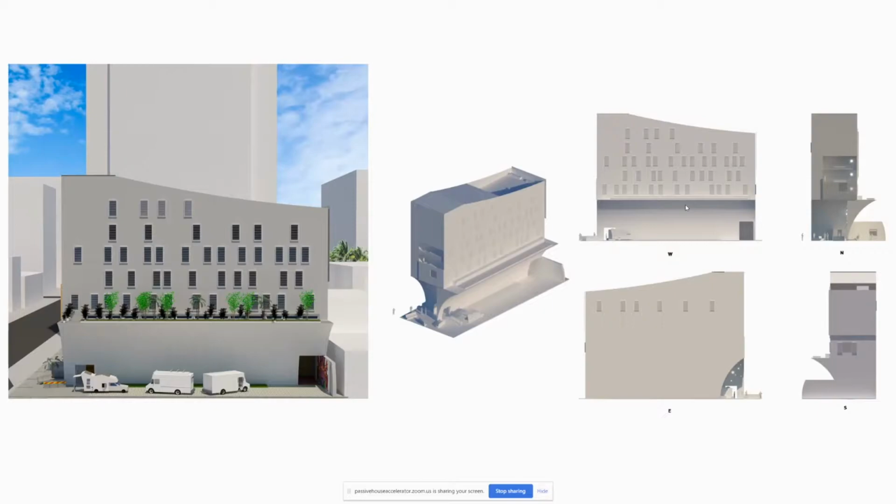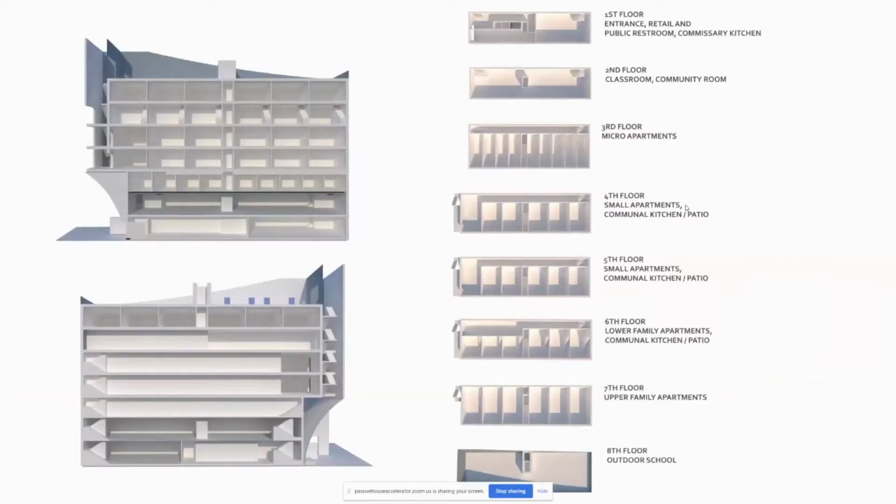The biggest concern was that the site faces west in Los Angeles. So how does a passive house work when almost all your actual windows are going to be facing west? So we got very aggressive on the shading in that sense. The program is, the first floor is, as I mentioned, some public utilities, restrooms, commissary kitchen, things like that. Second floor, classrooms and community room for the people who live there. And then various different scales of apartment buildings for families, individuals, couples, things like that.